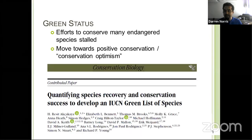So for some time, efforts have been made to try to systemize measures of species conservation success or to understand the impact of conservation actions. And since 2012, the IUCN has been working to establish some standardized criteria. And today, this has now become consolidated into what's been called the Green Status Assessment. This article was published in 2018, and now it's really coming to the time where the green status is increasing and widely recognized as something that could be really useful.